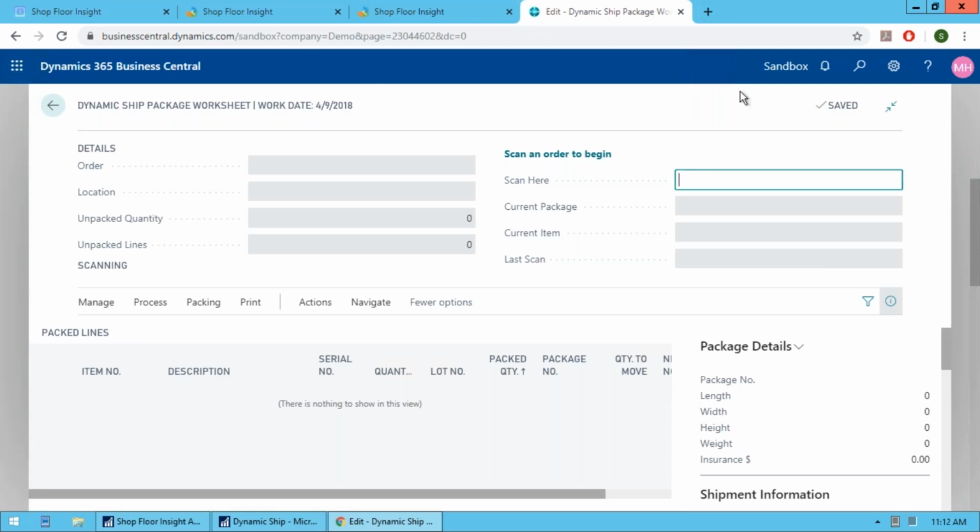So what I'm going to do is, up here, I've got a little USB scanner attached to my PC, and I'm going to be using that to scan barcodes. It's the same USB scanner you'd see at CVS or wherever, where you're scanning barcodes at point of sale, same idea. And up here it tells me to scan in order to begin. Well, there's a few different types of barcodes I can scan. I can scan the order.